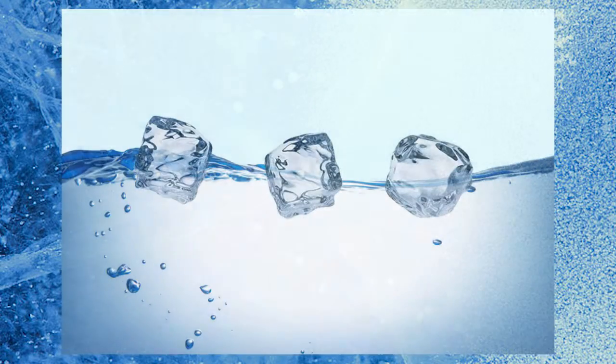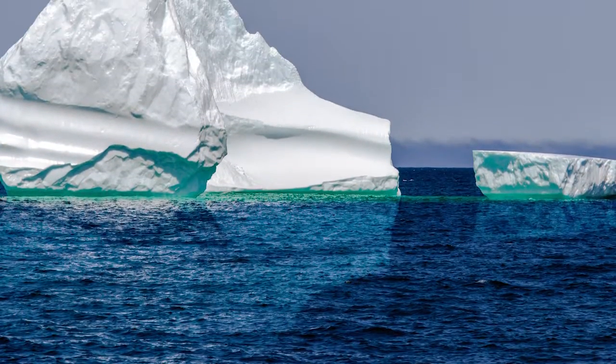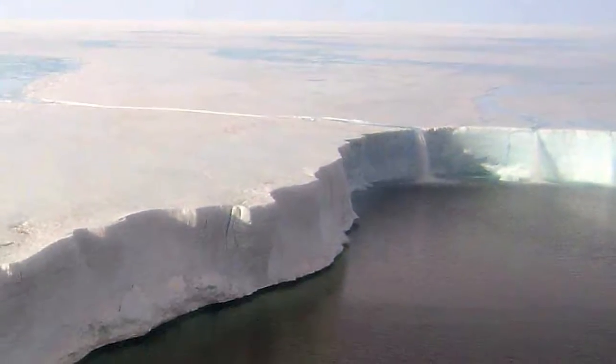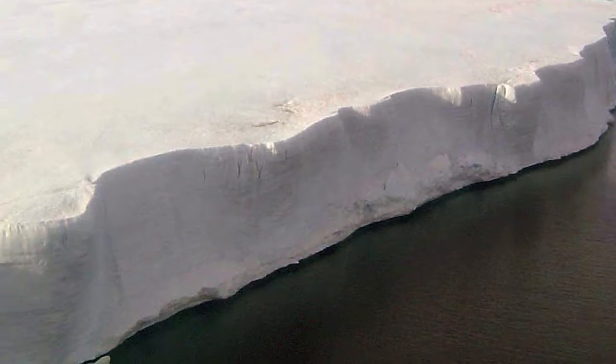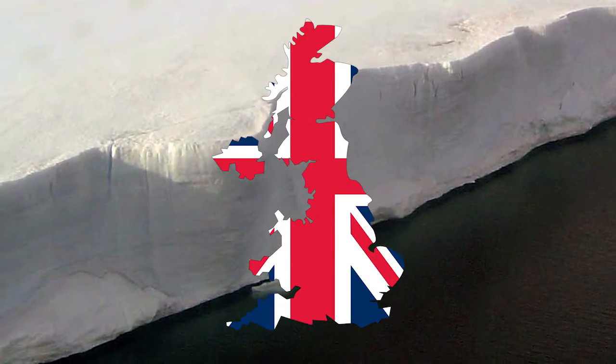Since ice is less dense than water, it floats. There are 2 different kinds of floating ice that are formed from fresh water: icebergs and ice shelves. An iceberg is a massive floating piece of ice that breaks away from a glacier or ice sheet and is carried out to sea. Ice shelves, meanwhile, are thick slabs of ice that form where a glacier or ice sheet has approached the coastline. They don't experience friction and flow at about 3 kilometers per year. Some of these are actually larger than the entire British Isles.